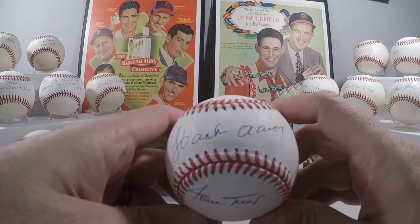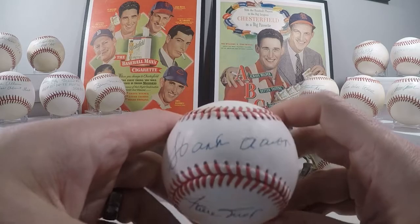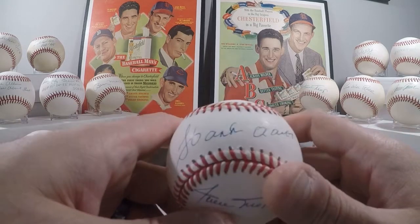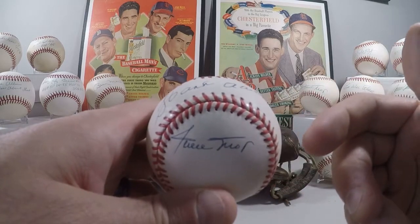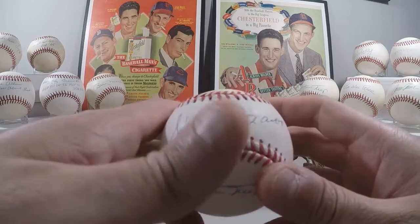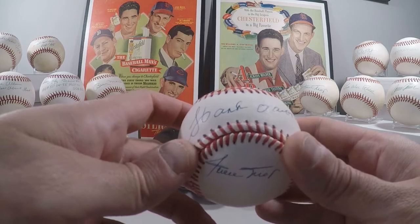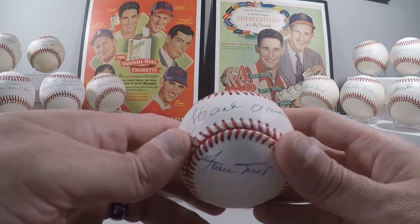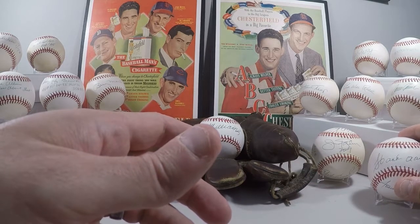So here we have Hank Aaron signed on the sweet spot, Willie Mays on the south panel, and Eddie Murray on the top panel. Now, you can almost make the argument that if it was just a Hank Aaron, Willie Mays signed baseball, it's probably worth more than if Eddie Murray signed it, which is insane. But what's cool about this is all three are in the 500 home run club and also the 3,000 hit club. So that is pretty cool.